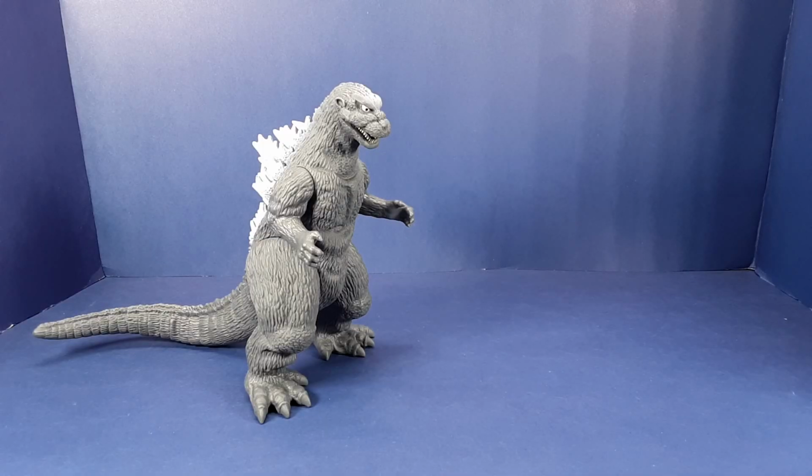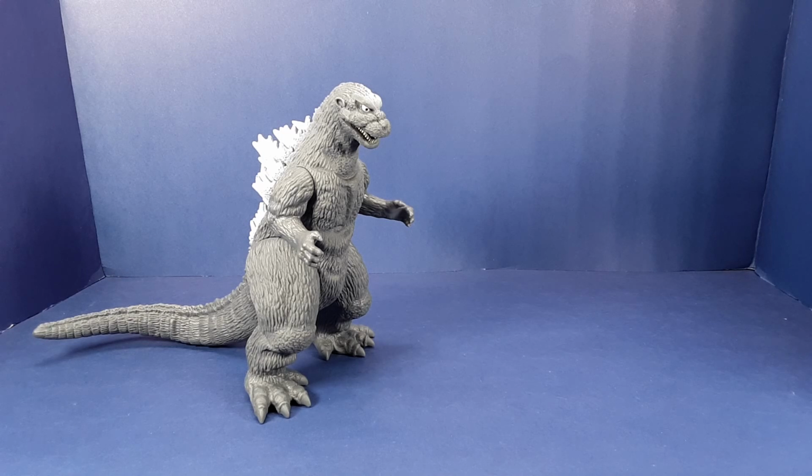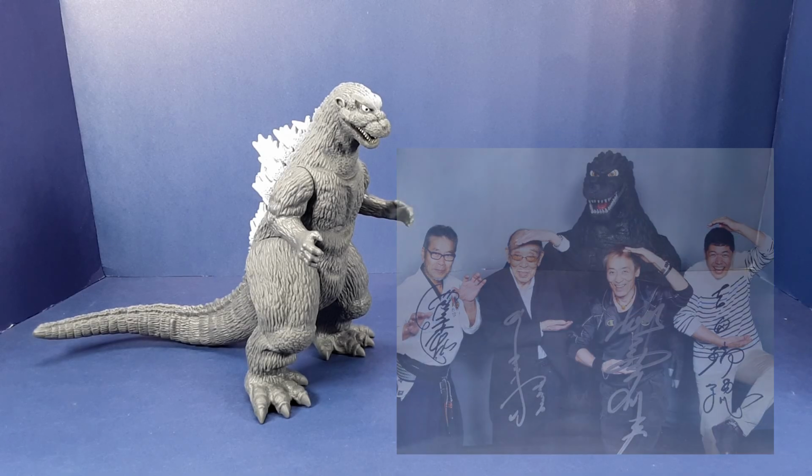In that first 1954 film, the gentleman inside the Godzilla suit was Haruo Nakajima. Mr. Nakajima would go on to play Godzilla in 12 consecutive films. Over the course of the first 50 years of the Godzilla franchise in Japan, Godzilla was portrayed by an actor in a suit, and only a handful of men have played Godzilla over the years. As in Japan, it is considered an honor and a responsibility to portray the King of the Monsters.